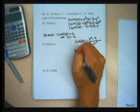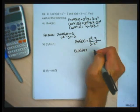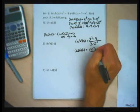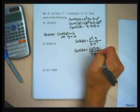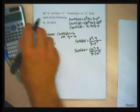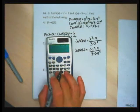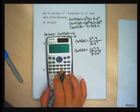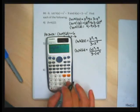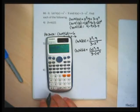So to do what I need to do, h divided by k of negative 1, now I know which x's to change to negative 1. This is going to be negative 1 squared minus 9 over 3 minus negative 1 squared. I could do this on my calculator, so I will, but then I'll do it by hand. On my calculator, fraction, the negative has to be in parentheses, and if you don't, you'll get the wrong answer. So negative 1 squared minus 9 over 3 minus negative 1 squared. The answer is supposed to be negative 4.